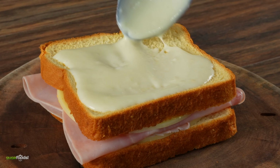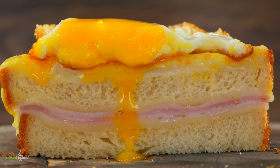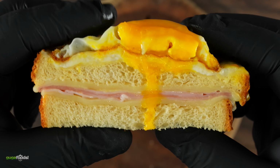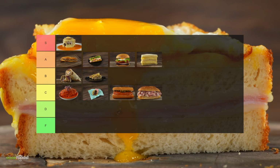The one thing I could say is the top layer is creamy with that bechamel sauce. Yep. But other than that, it's a regular sandwich. It feels like a very fancy grilled cheese with egg on top. It's a fancy ham and cheese sandwich. Well, croque madame, something simple, but I think it's pretty tasty. Delicious. Let's try out the next one. I understand where everybody's coming from. It's like a fancy ham and cheese, so I'm putting it on D tier.